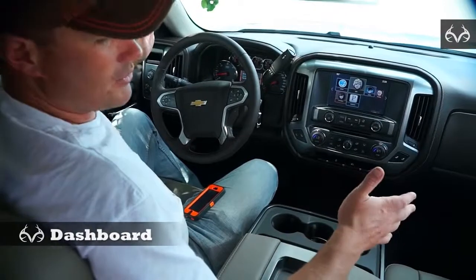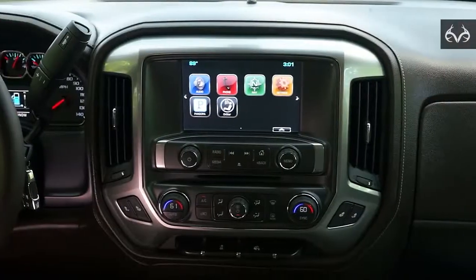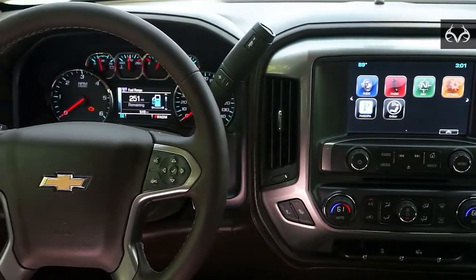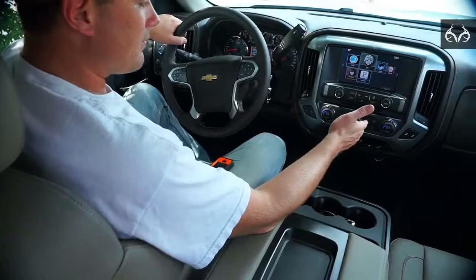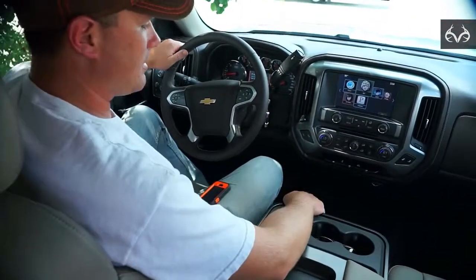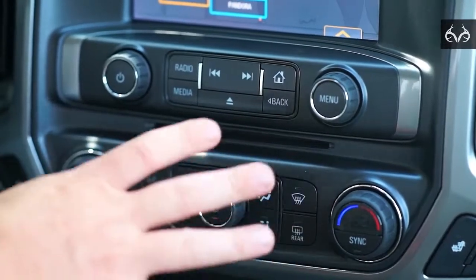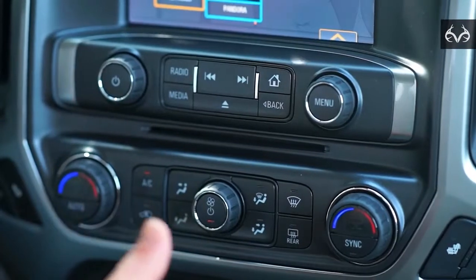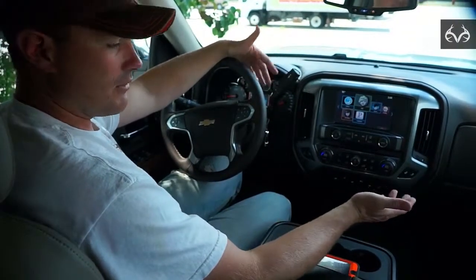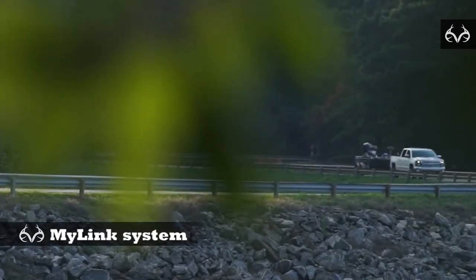As soon as you get in the truck, anybody that's owned a Silverado before, or even if you haven't, the first thing you're going to notice is that the dashboard is completely changed, redesigned. This is the driver information panel. It has the MyLink system, which is the infotainment center here. We have dual climate control, so you're going to have temperature controls on both the driver's side and the passenger side. It has heated seats as an option as well, which is really nice if you happen to live in a colder climate like I do.